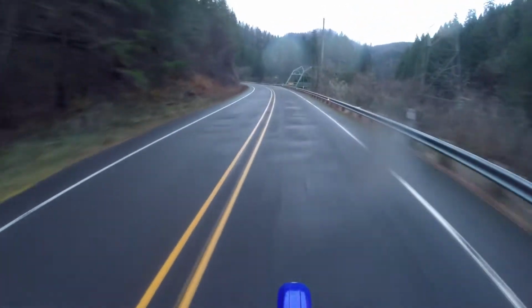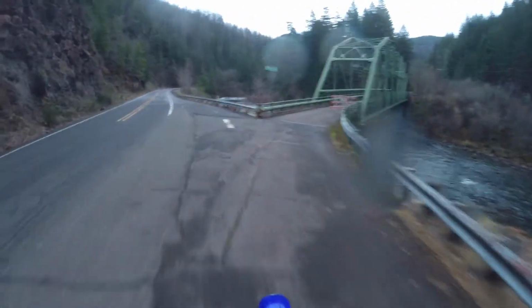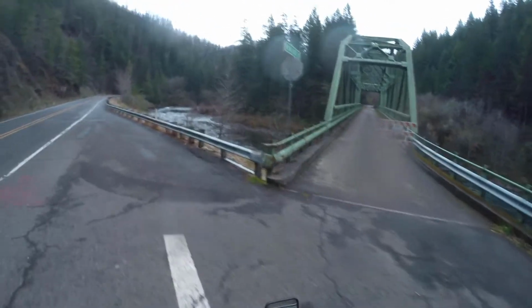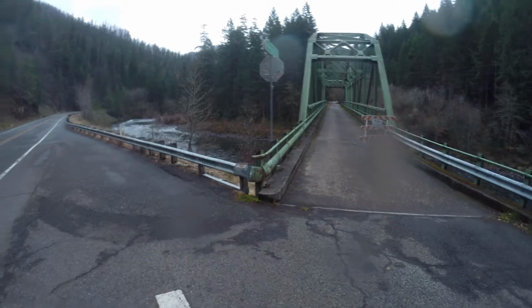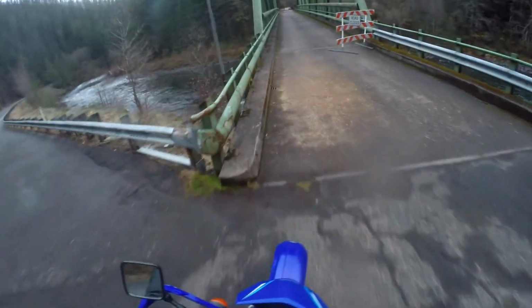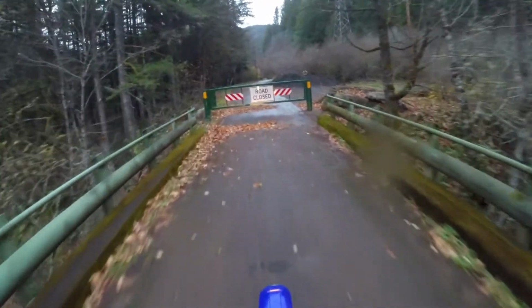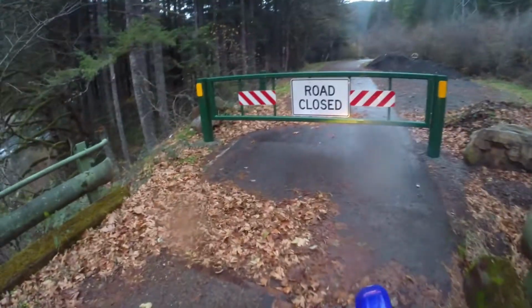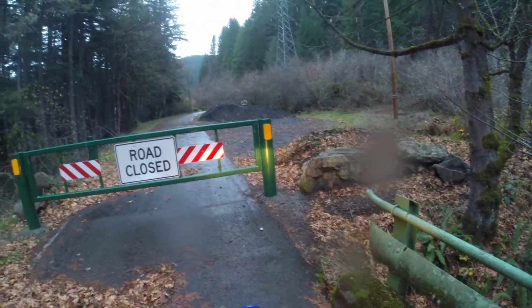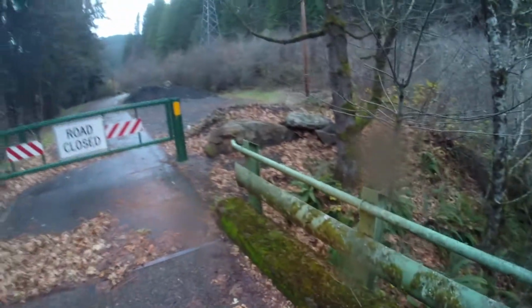Is it still closed? Yeah, it looks like it is. Darn. Oh, wait. Oh, it's gated over there. They have the gate closed, so you can't even go on it all the way. I could probably go around it. I don't really want to go up there right now, though. I think it's a nice gate there.